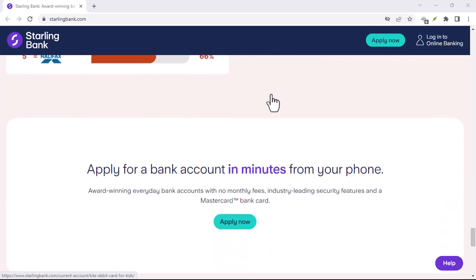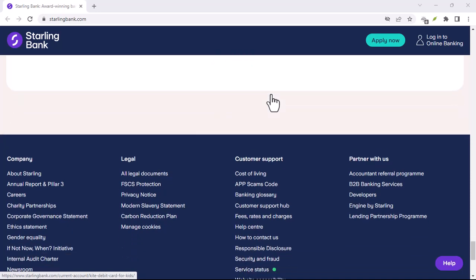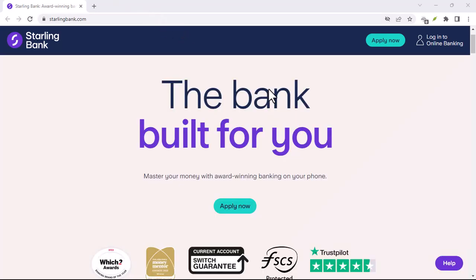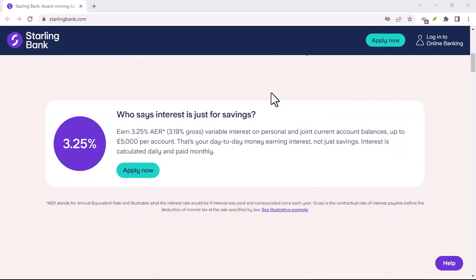So, let's dive in and demystify the process of updating your personal details on Starling Bank. We'll cover everything from changing your address and phone number to updating your name and email. We'll even touch on some of the security measures Starling has in place to keep your information safe.